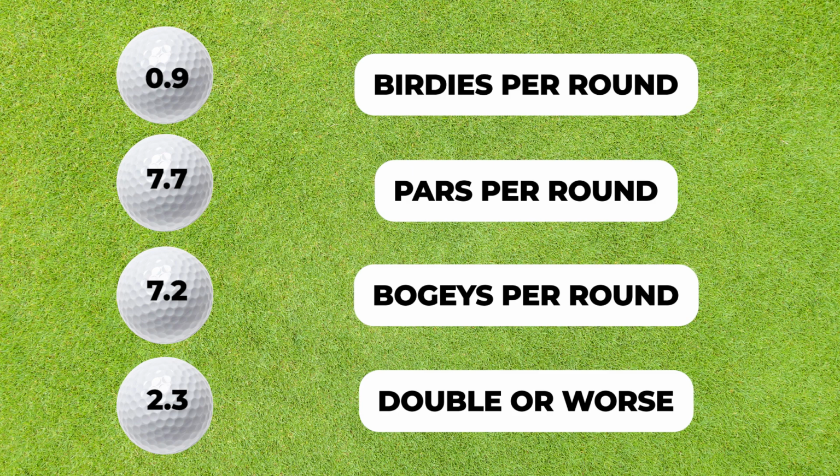Well, first and foremost, it's not a birdie fest by any means to go and break 80. And this 8-indexer on average isn't birdieing even once a round. It's just a little bit below that. But what it is showing us is that we probably need to keep those doubles, triples, and worse off the card as much as possible.